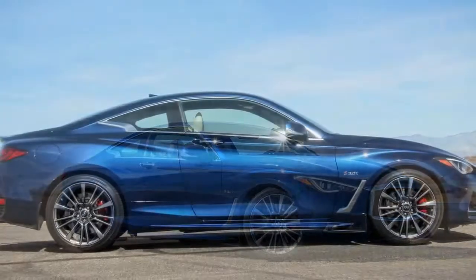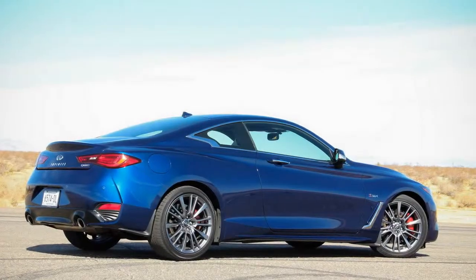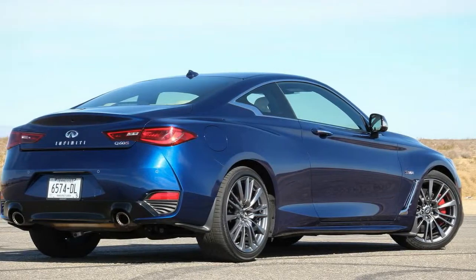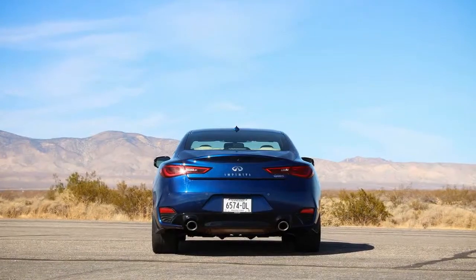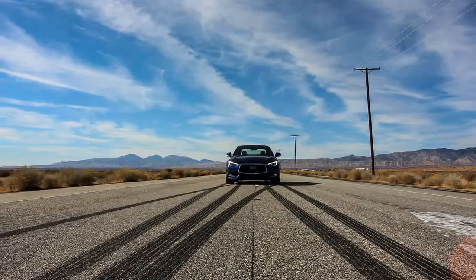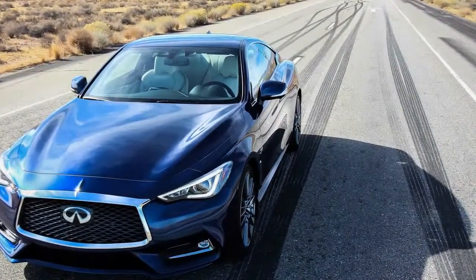One reason the Q60 can't be considered the second coming of the G35 is because, in a very fundamental sense, the G35 never really left. The Q60's architecture is an evolution of the FM platform that underpinned the original G35 as well as every G35, G37, and Q60 coupe since, plus their sedan counterparts.